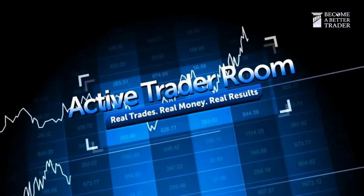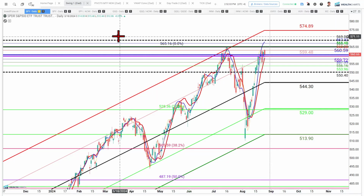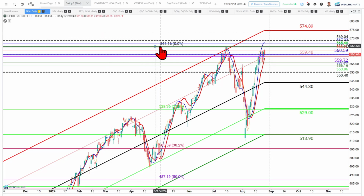Welcome back, everyone. We are moving into the last hour of today's trade, and I wanted to come in a little early and give you a view of this market as it gets right into that close. What you're looking at is a daily chart of the SPY here.